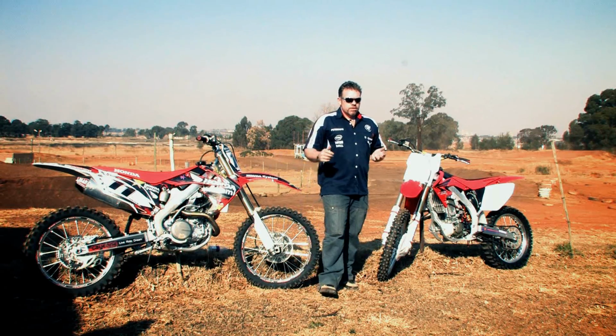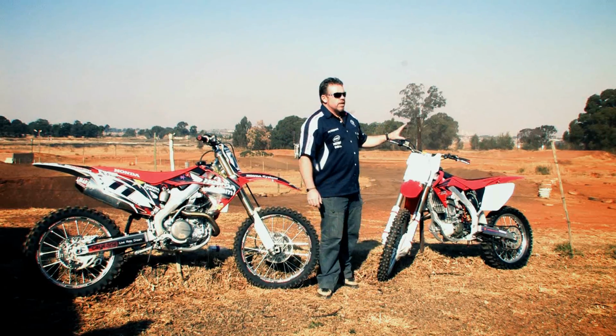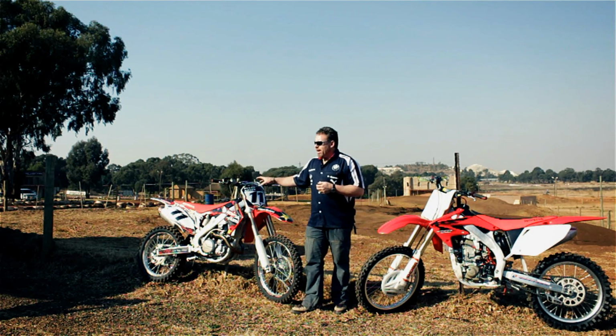Right, today, the test is between the two red bikes. Both of them Hondas. Only difference is the year model. 2011 at 81,000 Rand, 2008 at 39,000 Rand. Obviously, the chassis changed a bit, and of course, fuel injection has come into play.